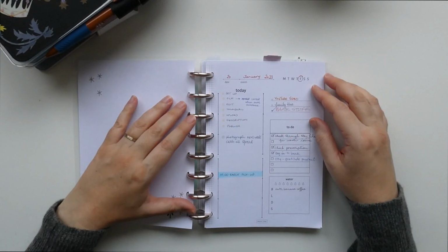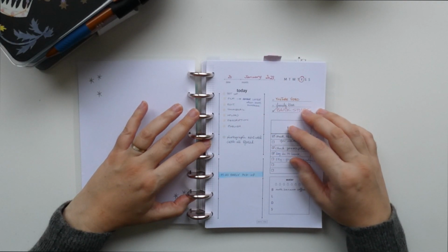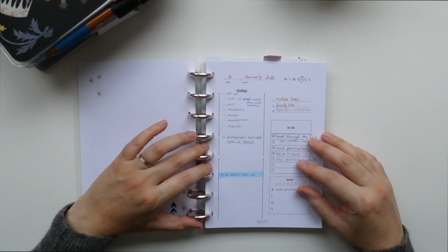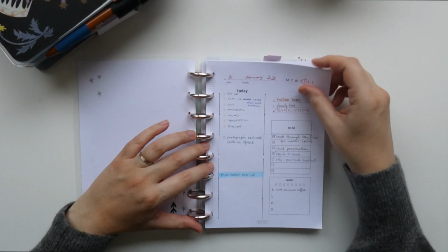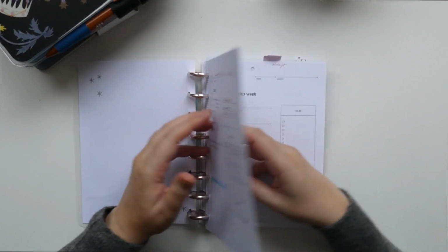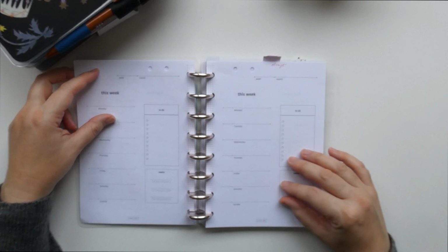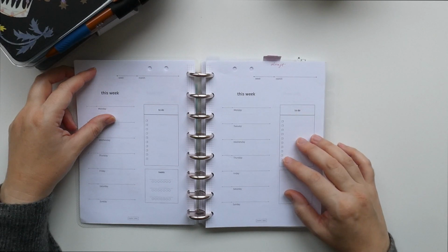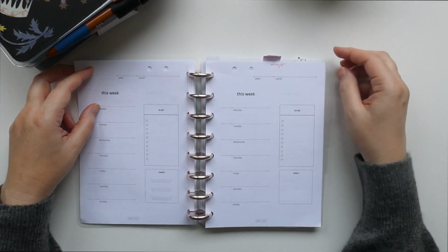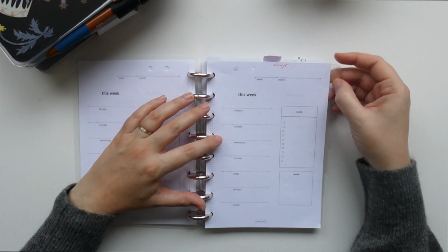In the first section I have daily sheets, so if I have a lot to do in one day, then I plan it out here. I also have some week at a glance or week on one page inserts that I like to use for meal planning. These are still a work in progress. I'm still designing these ones, so I'm using them to see what works.